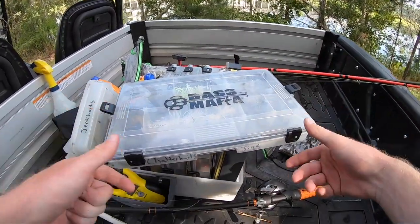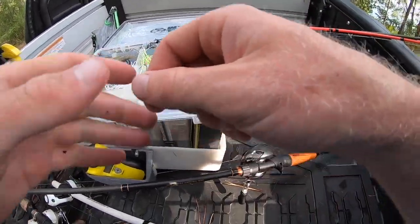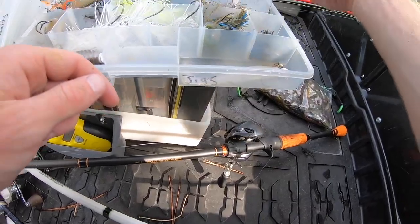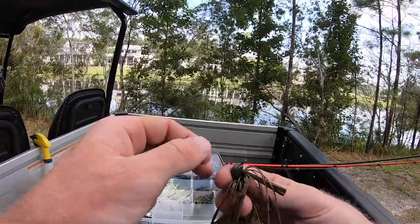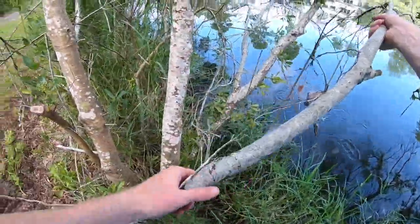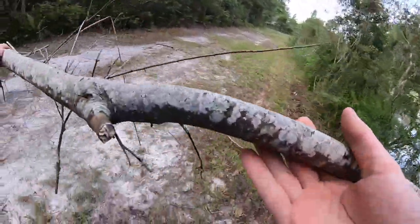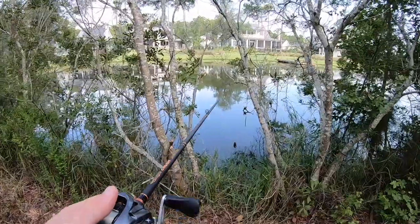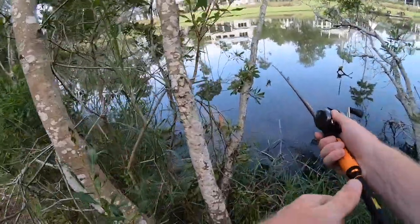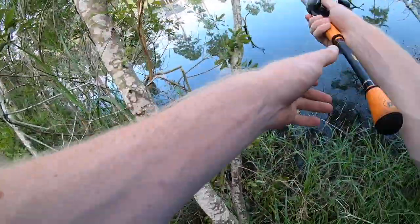Back into the jig box we go. Let's see what I got left. I've been running really thin back here. This one should do the trick right here. I think I can make good use out of this thing. There we go. Cleared myself a little room to cast right there. Let's see if I can't get another one off of this thing.